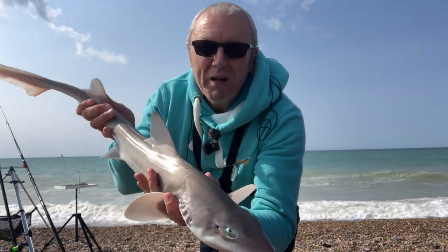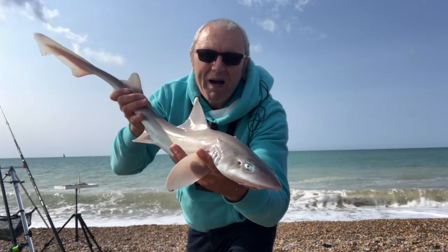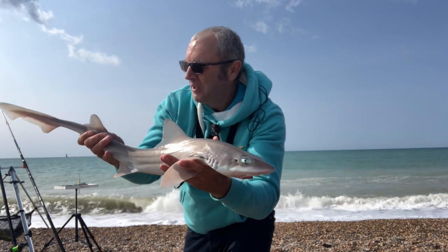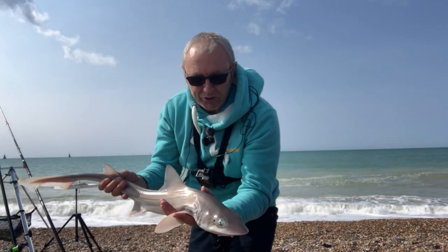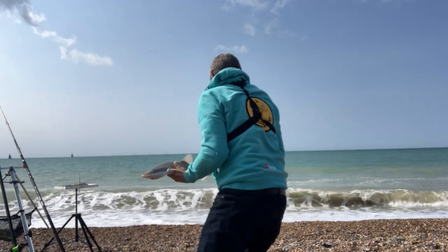Well, I've got a bit better of a smooth hound. Look at that, beautiful. Not massive, but it's still a worthy fight. Gave us a good little scrap. Happy days, more than happy with that. Took the ragworm, they've all taken the ragworm. No crab, they're not taking the crab, which is unusual. Thought they would, but there we go. Nice little smooth hound. Let's get it back.